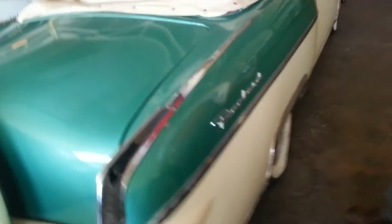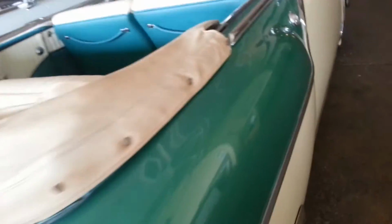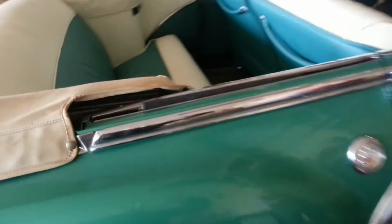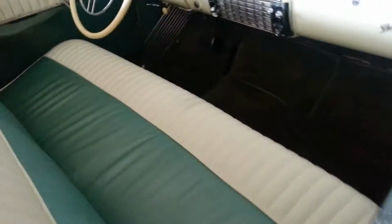Now, this is an early 50s Caribbean convertible. It's very nice, with two-tone colored seats, that kind of mountain or forest green with the white. That's very interesting. The interior matches the exterior. Very nicely done. It's a very beautiful car right here.